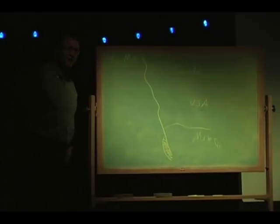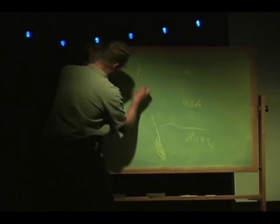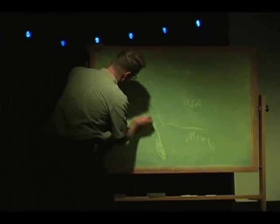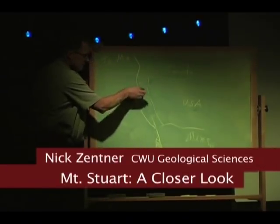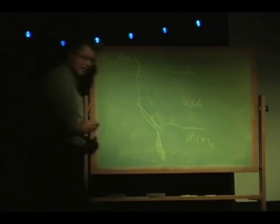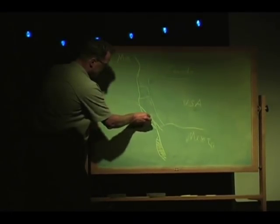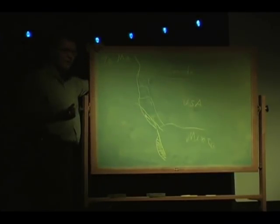Do you know about the San Andreas Fault? You know what it looks like in California? Let me make this a little bit more accurate. So here's Washington and Oregon and California, and here's the San Andreas Fault. When there's big earthquakes on the San Andreas Fault, the west side of the fault suddenly lurches northward.